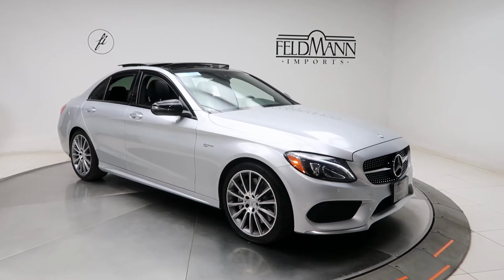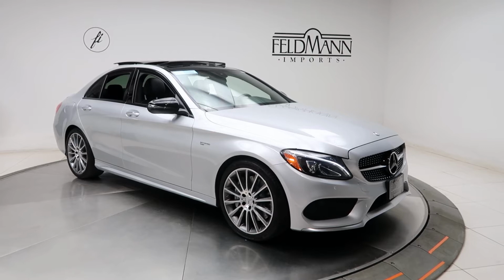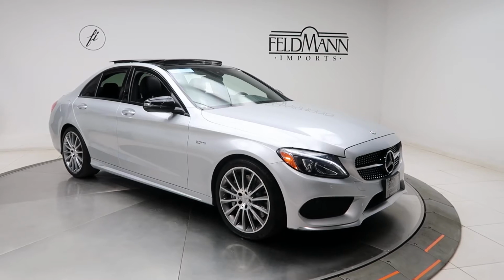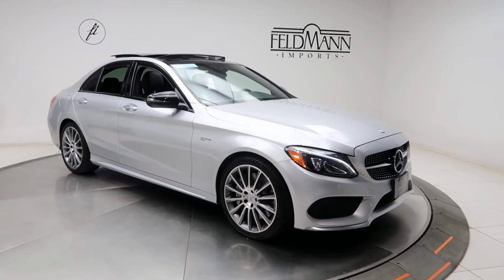Today we're taking a look at a certified pre-owned 2017 C43 AMG. This one is an iridium silver metallic. Underneath the hood is a 3-liter V6 twin turbo pushing out 362 horsepower and 368 pounds of torque. This one does come with front and rear LED daytime running lights, a diamond style grille up front, 19-inch multi-spoke wheels. The tires are in good condition.